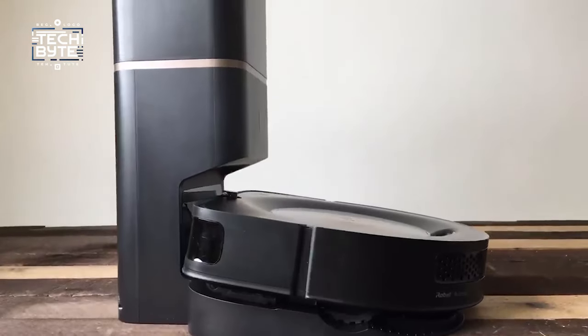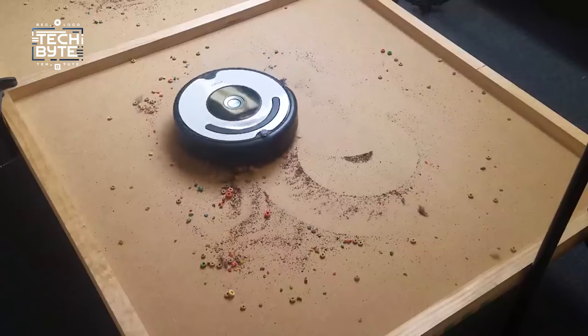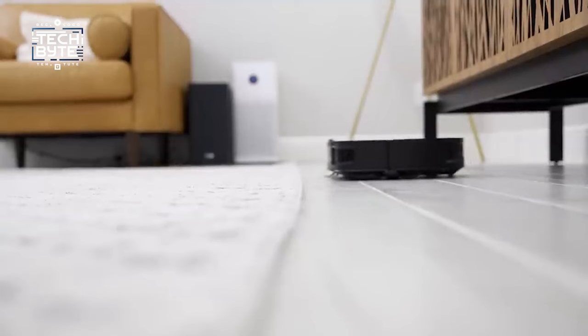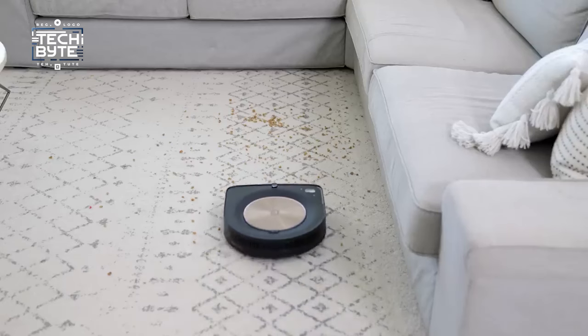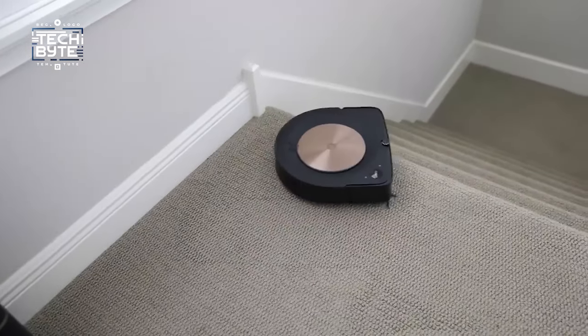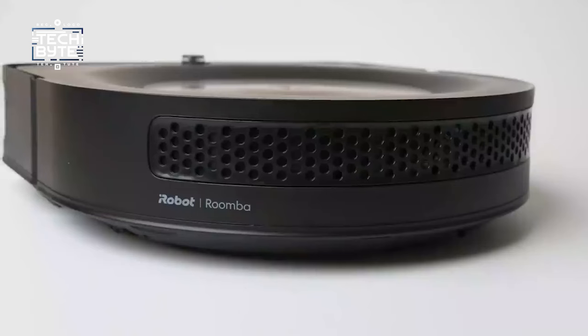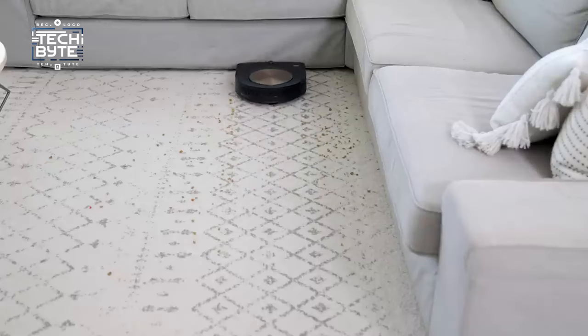iRobot's Roomba S9 Plus reigns supreme as the pinnacle of smart cleaning technology, earning its title as the ultimate robot vacuum. Its advanced mapping capabilities allow it to effortlessly navigate and remember multiple floors of your home, with the ability to label rooms and schedule custom cleaning sessions. While its powerful performance is undeniable, with an impressive pickup score of nearly 97%, it's worth noting its hefty weight and noisy operation, particularly on hardwood floors.